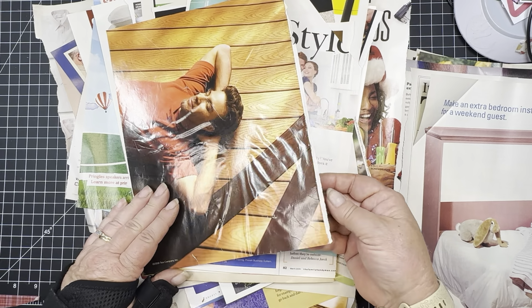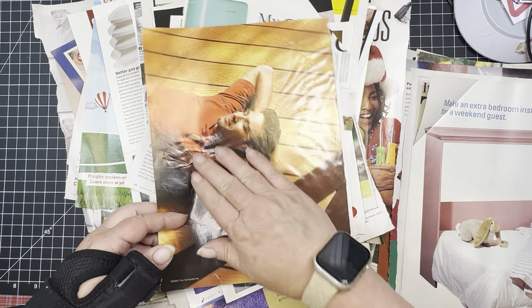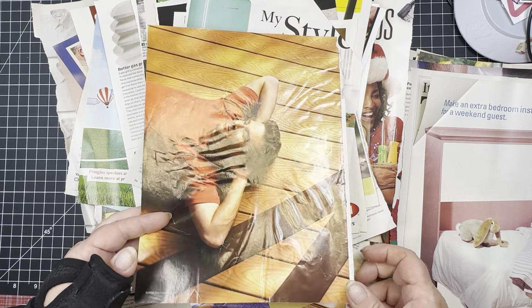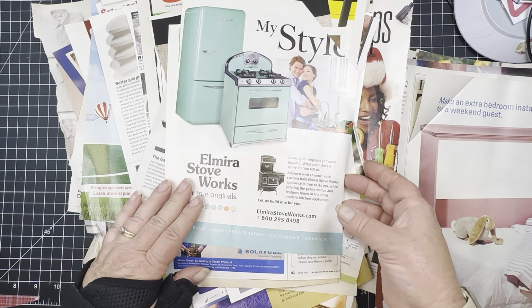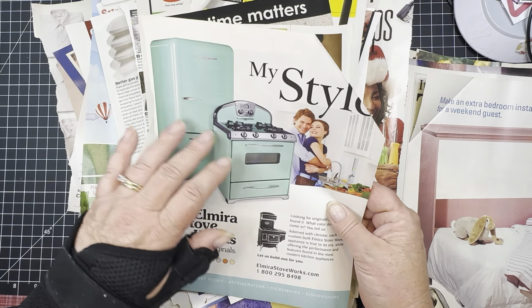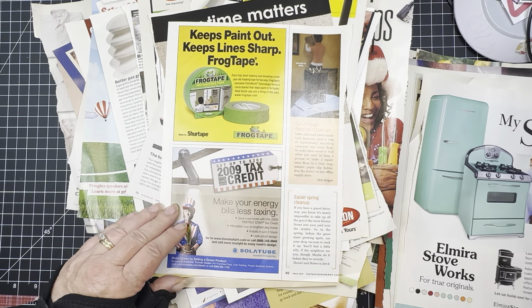I'll put it in backgrounds, but then I'll fussy cut him, or I can do it in reverse. This page got very wrinkled though. I'm not sure if I'll use that, but I thought I would cut him out. Let me put it, I'm going to keep it with the other one. Okay, this one I have more than one of, but look at the old stove and refrigerator, and it's that aqua blue, that vintage aqua I love.